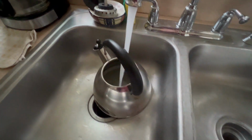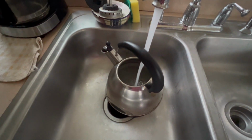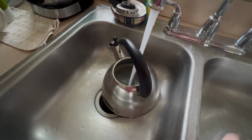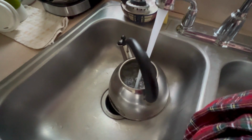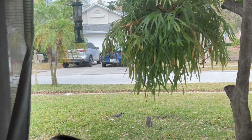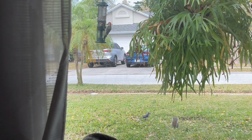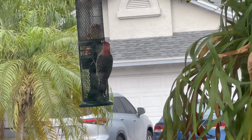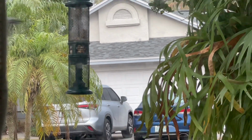I think the other potted plants are good. I'll check on the front porch. Cheers to you this morning. So I'm just sitting here drinking my coffee. Oh, look, a red-bellied woodpecker. Just sitting here watching the birds.